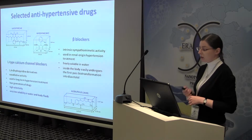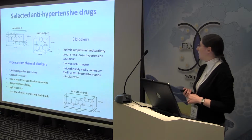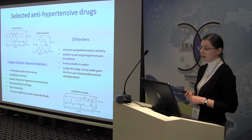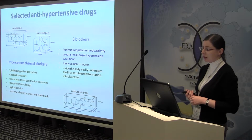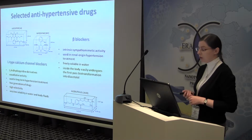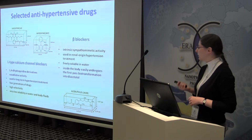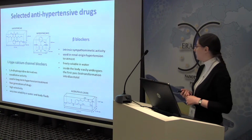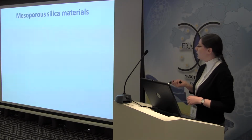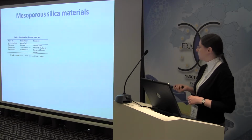For beta blockers, represented by acebutolol, this kind of drugs are used in renal origin hypertension treatment. This group of drugs is freely soluble in water, but inside the body undergo first pass biotransformation, which we would like to avoid. So in this case, using the mesoporous silica material as a carrier is a possibility to avoid this biotransformation.